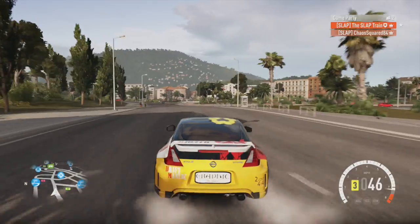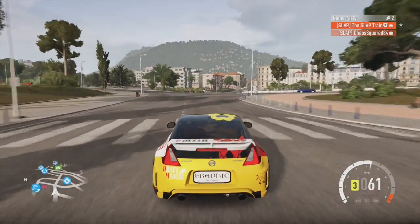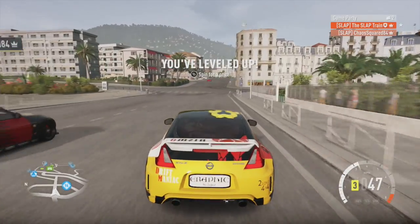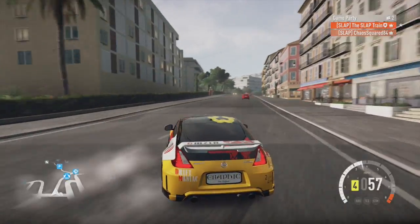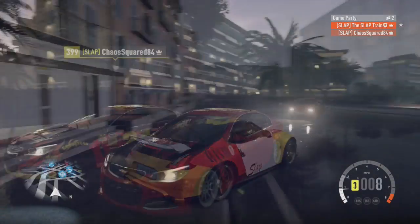Alright, so that is car number 2 for today. Let's go see what number 3 has to offer, man. We just had a badass V8 370. We had a V8 458. Do we have any more V8s in the lineup? Yeah. Got the Chevy SS. Let's grab her then, man.